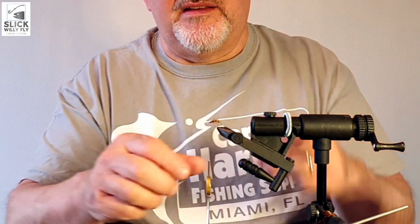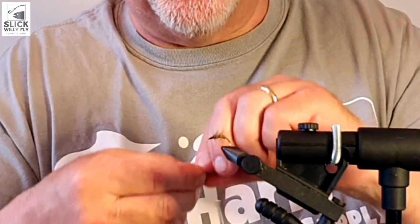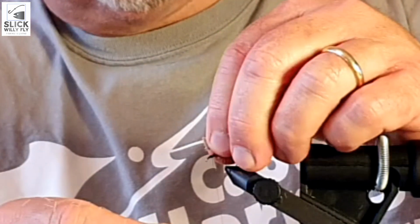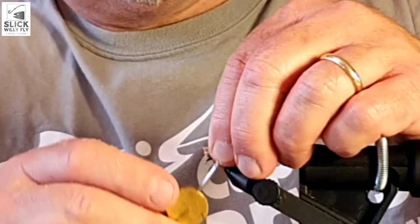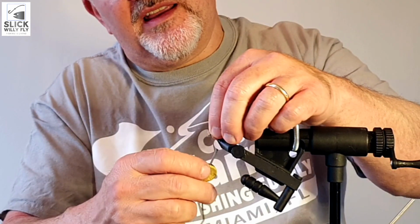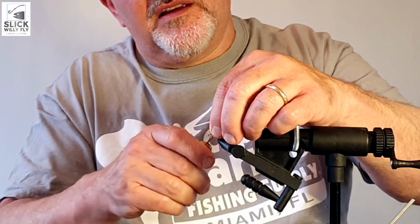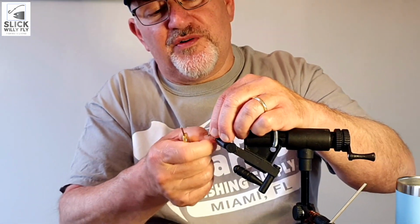Just like that. Now I give my bobbin a little counterclockwise spin. It's so simple. I put the remaining right behind the eye. Two turns. Make sure I like it, which I do. And now when I pull towards me. Oh, my thread broke. That's a little bit of a disaster.